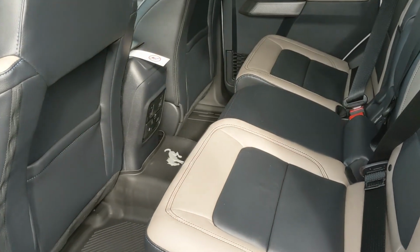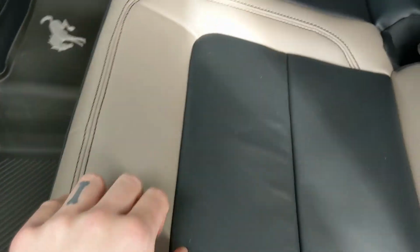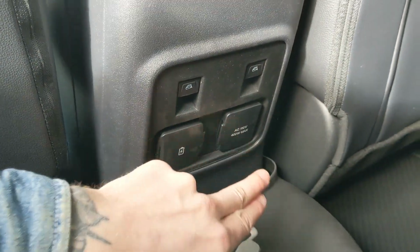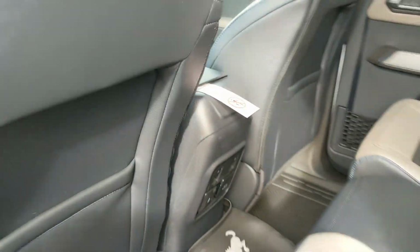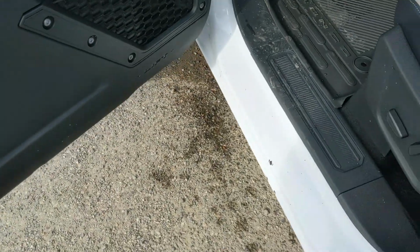Looking into the back seat, you have comfortable seating for three with a vinyl interior, I believe. In the middle, you have fold-out armrests with two cup holders. And down here in the middle, you have a USB and USB-C, a 110-volt power outlet, and your window controls. This vehicle has a remote start, so no need to go outside to warm up your SUV.